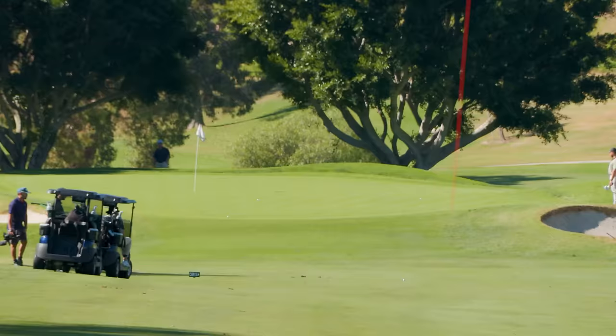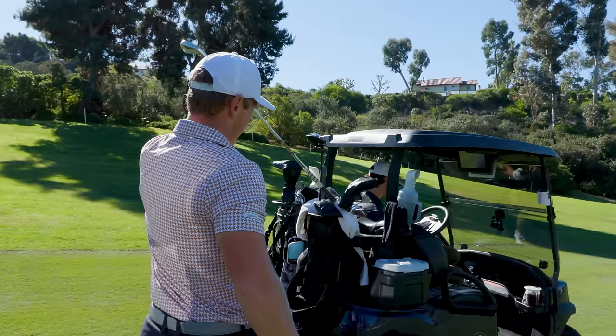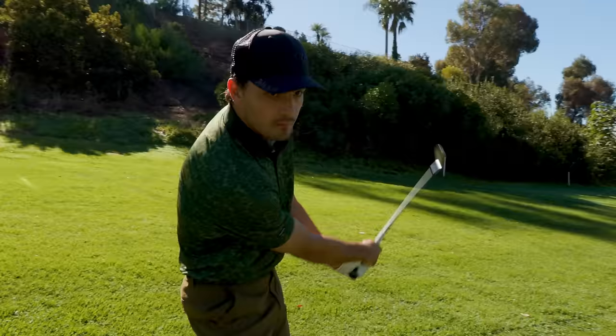I mean, that's exactly the shot I was wanting. I actually impressed myself with that one because the ball's below my feet, to be able to hit a little low draw off that. That was a good strike at it. Got a little eagle putt now. I'm recording this time. All right, we record this time.